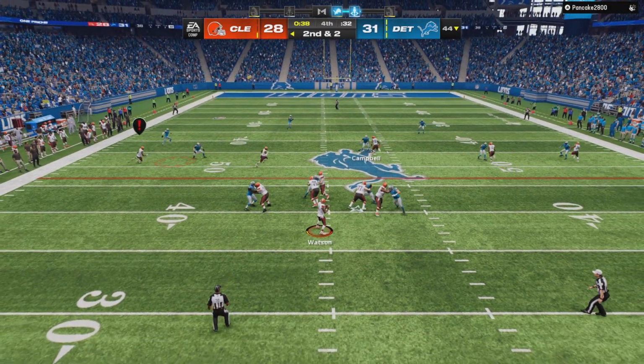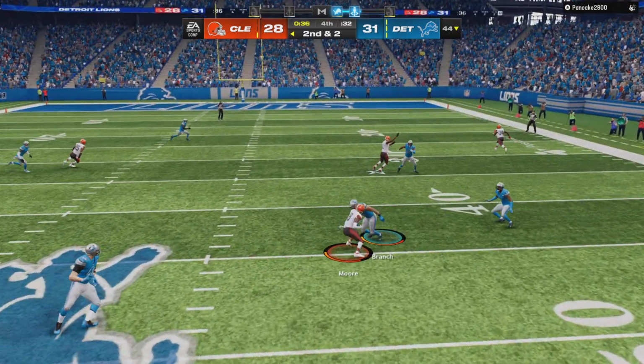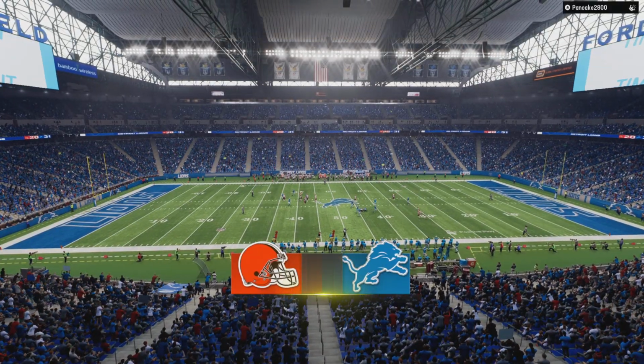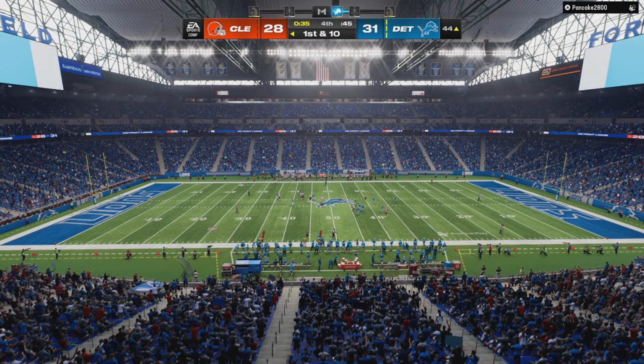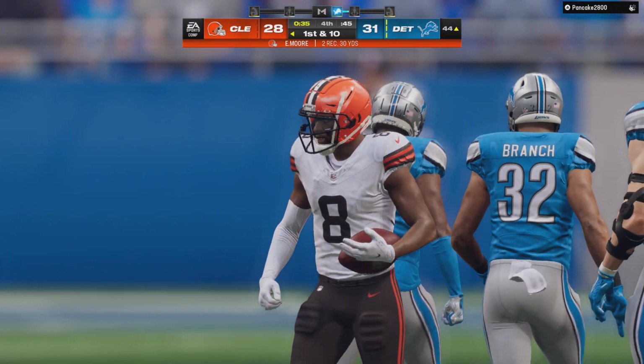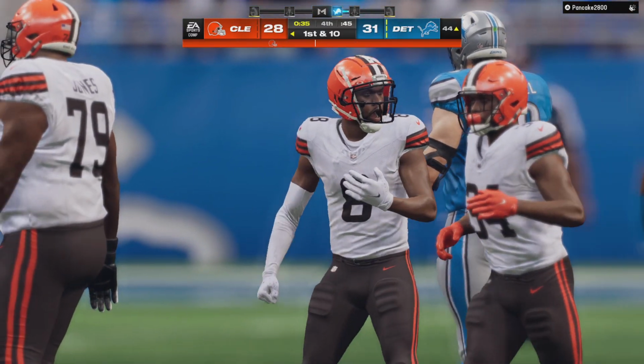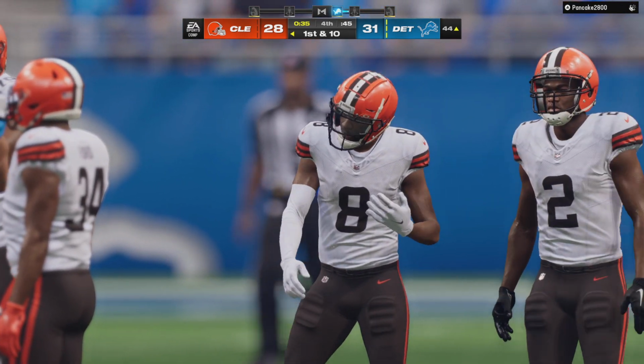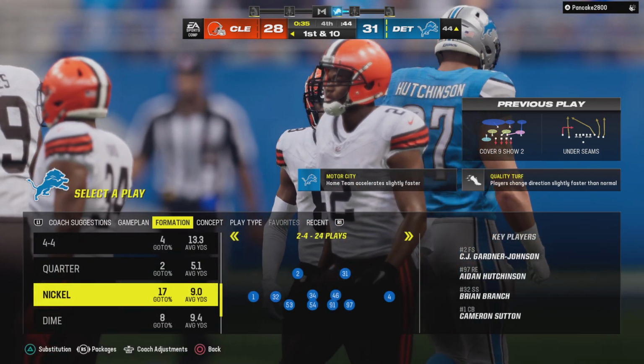To throw, Watson. Complete on the quick throw to Moore. And it's going to be another first down as he'll get him to the ground at the Lions' 44-yard line. The Browns will quickly use their third and final timeout. And as the two teams talk it over on their respective sidelines, we take a break.